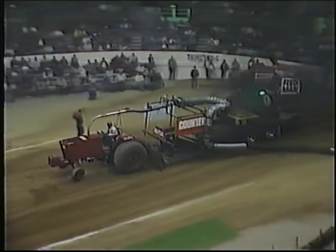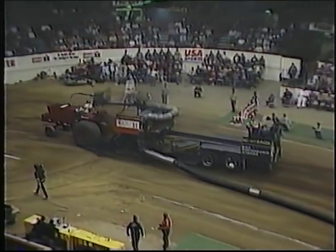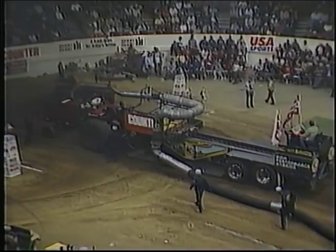Here we go, he leaves the line. Hey, he is on it, oh boy. I don't know if that's going to be quite enough. If he doesn't go past 226, 7.2, I think it'll be enough at least for second place.